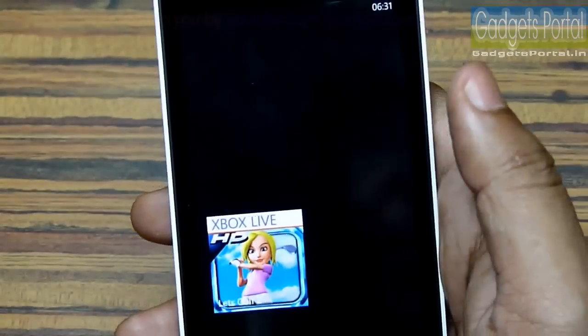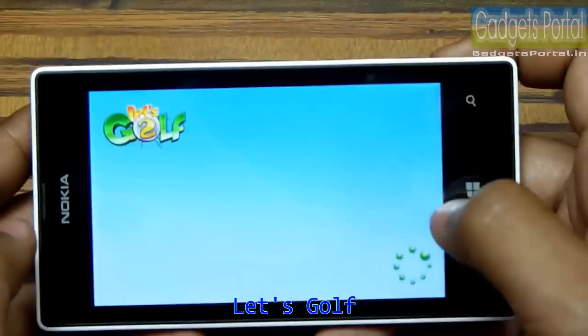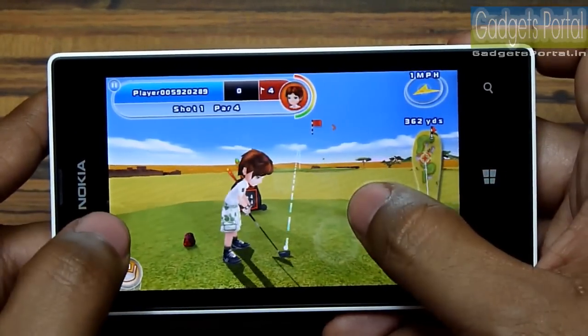Well buddies, now let me show you this Let's Golf. This is an HD game and running smoothly on this device.